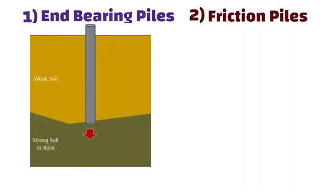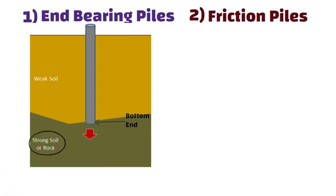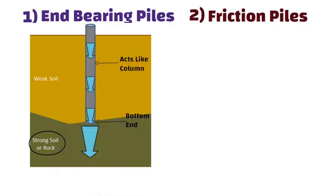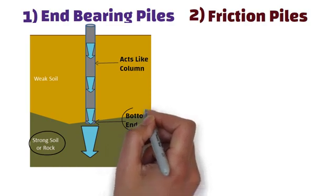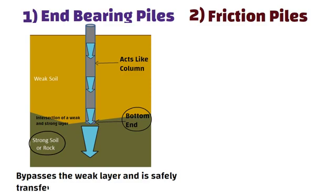In end-bearing piles, the bottom end of the pile rests on a layer of especially strong soil or rock. The load of the building is transferred through the pile onto the strong layer. In a sense, this pile acts like a column. The key principle is that the bottom end rests on the surface, which is the intersection of weak and strong layer. The load, therefore, bypasses the weak layer and is safely transferred to the strong layer.